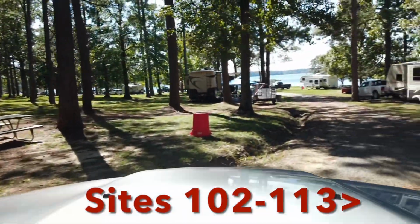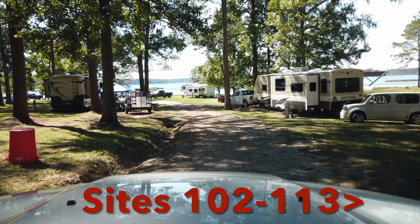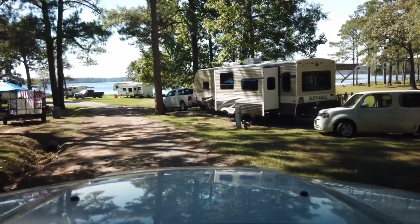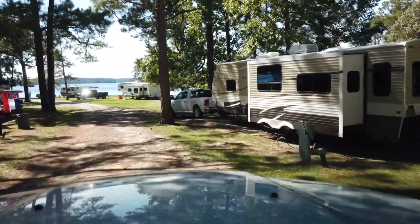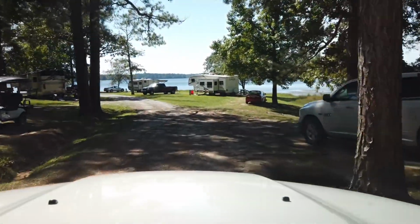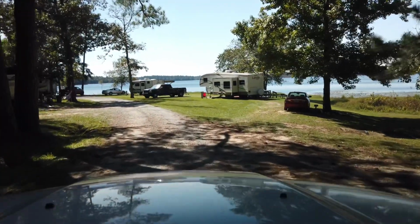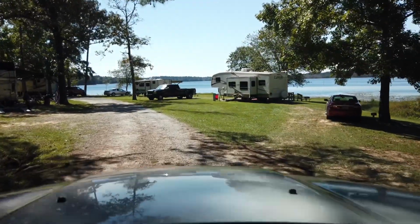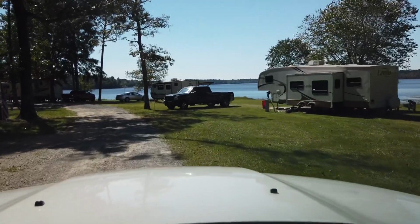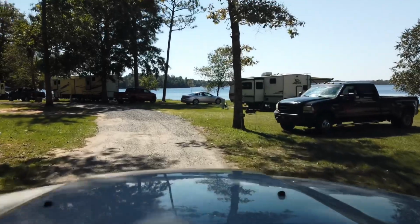Wait, hold on. These are sites 102 to 113. Okay. And there's 113 right there on the right. Is that a 2500? That white Ram is a 1500. It's a twin, babe. Pretty similar. It's got a Hemi. Does that thing have a Hemi? Look at that Tiffin. Those are supposed to be really nice. I like our retro though. Me too.